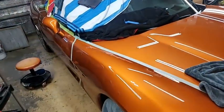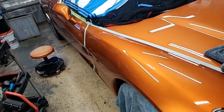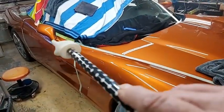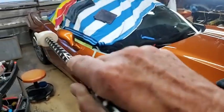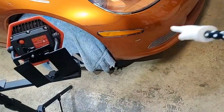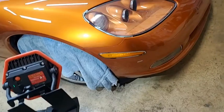I was hoping to get all this done today, but I didn't. Like I say, as far as I got is the top part of the door. This is done. So probably tomorrow morning I'll finish that back there, and then I'll tackle this front end and the rear end. Lots of little places on that too. So it'll be kind of a pain.